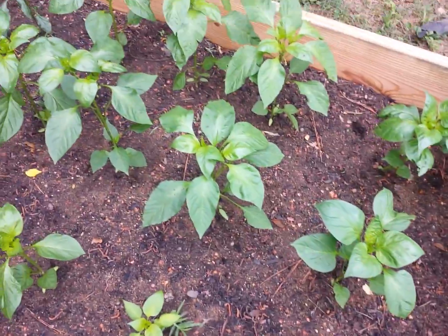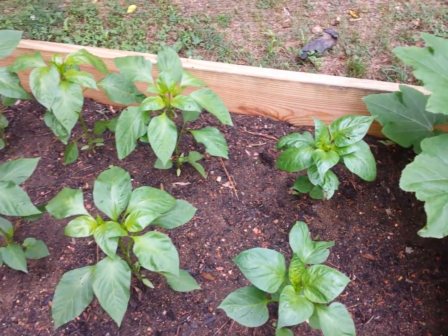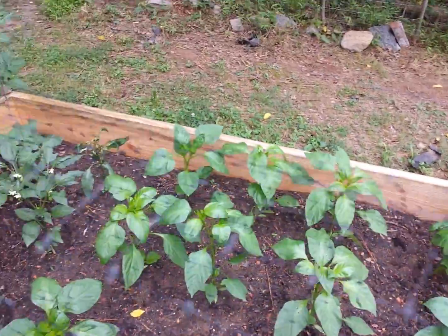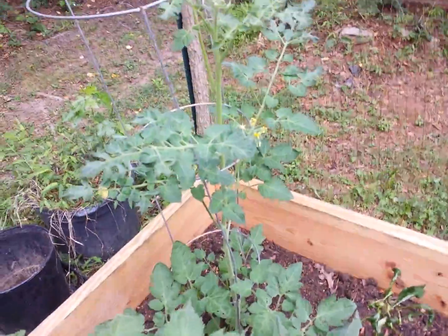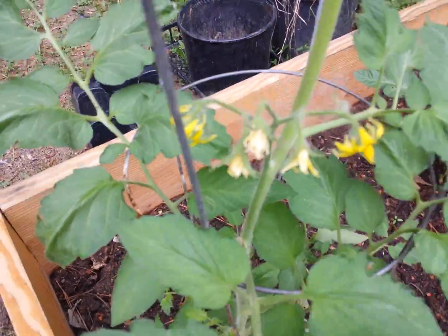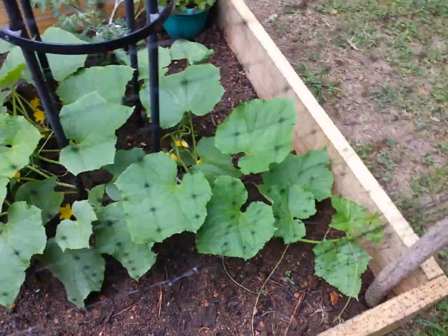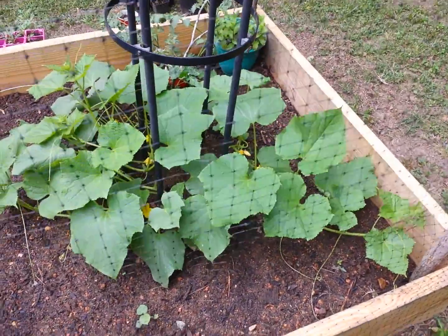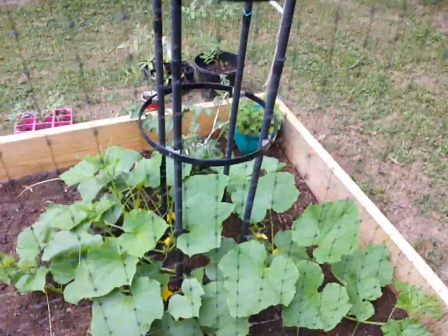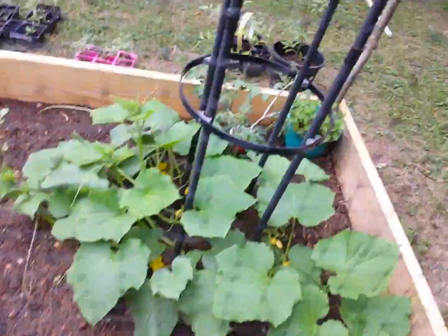farmer. These are a whole bunch of pepper plants. They were really tiny when I put them in, but they lived. Little jalapeno peppers. A couple more tomato plants. Looks like these are cherries also. Over here, this is going to be cucumber. So they might need some help, but they'll eventually climb this thing. I think it's called a trellis.